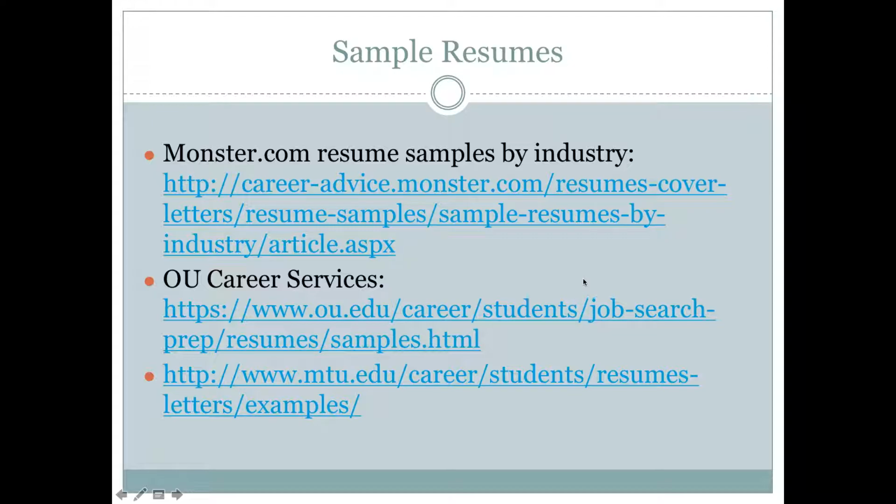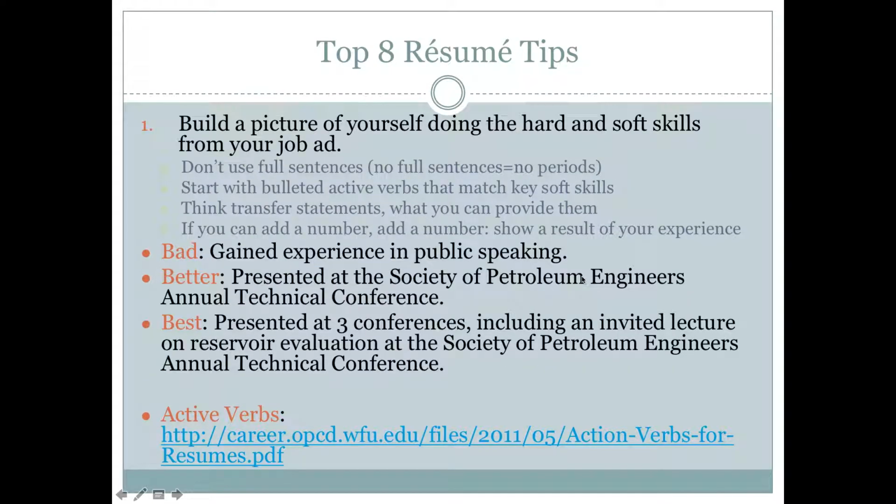All right, so on to advice about resumes. My first tip is that the goal of a resume is to build a picture of yourself doing a good job of the job you are applying to. So a lot of information on the resume comes straight from your job ad analysis and your T-chart, which you'll build a little later. Use the language and hard and soft skills the job ad specifically request.